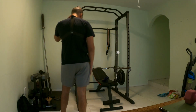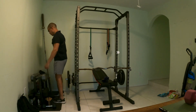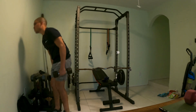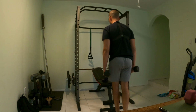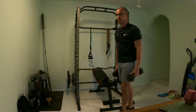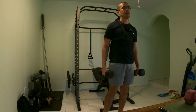Okay, so I think I'm ready for 10 pounds, which I'm gonna grab from over here. For 10 pounds, like I said, I will do at least 10 reps. That's my lower, how do I say it? There's a word I'm looking for and I can't think of it right now. My lower point, the least amount of reps that I'm gonna be doing. So as long as I make it past 10, I'll be happy about that.